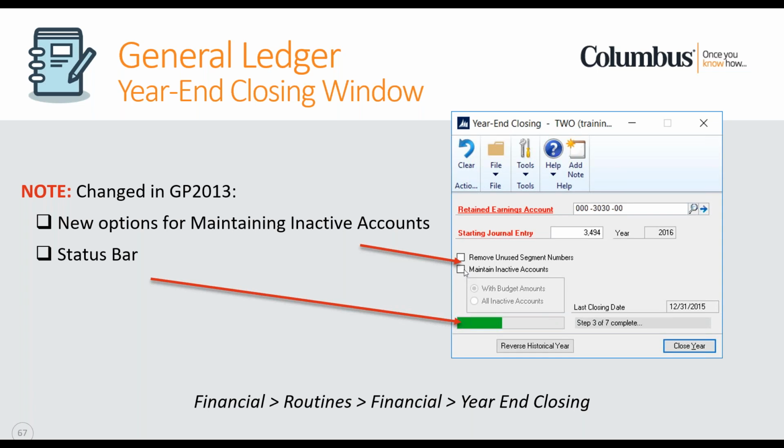The maintain inactive accounts option is a little bit more pertinent, more informational. If you have inactive accounts that have zero balances and you want to keep them, then you want to check this box to maintain those inactive accounts. Once the box is checked, you'll have the option to either maintain just those accounts that had budget amounts or all inactive accounts. If you're not sure, best practice is to mark the box and then choose all inactive accounts. That just means even though they are inactive and they have a zero balance, I want to keep them. I'll figure it out later if I want to get rid of them individually.